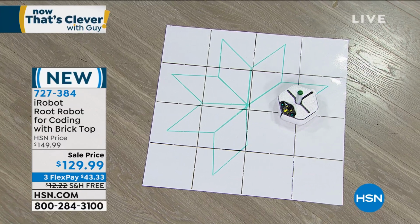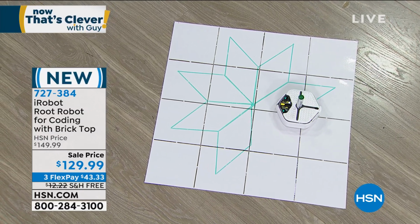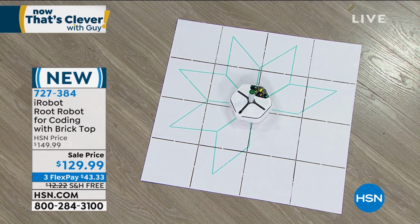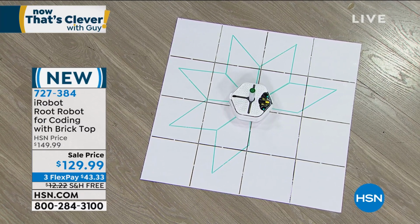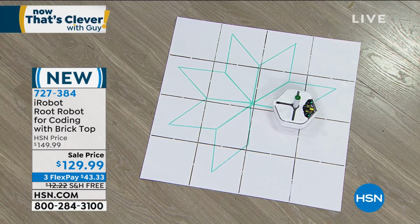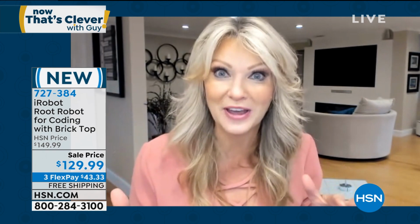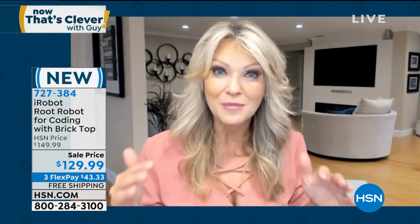And that's why even before a child can read, they can start to learn how to do this. And then through the app, you go up to level 2, which gives you a more progressive learning experience. And then you can go all the way up to level 3 and literally be on your way to becoming a programmer by using this.